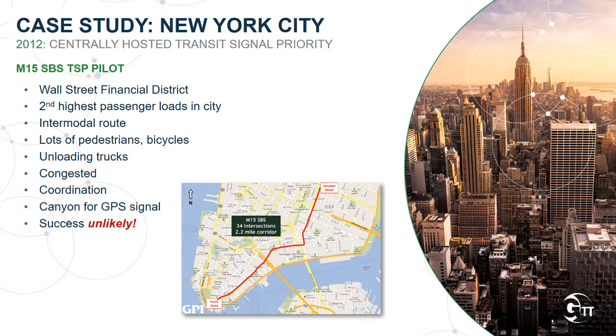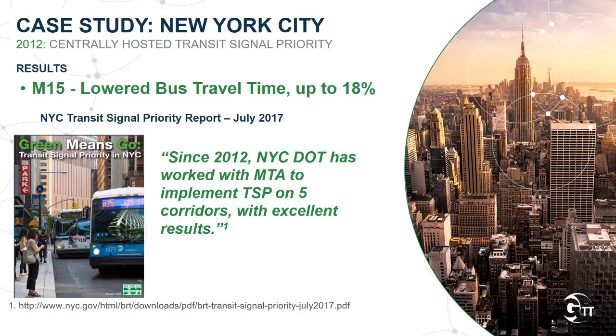Long story short, working with GPI, they did much of the traffic engineering work to model the traffic movements on this particular corridor, and then ultimately implement and help configure the TSP solution. And the results were very good. A couple points here. M15 lowered bus travel time up to 18%. The New York City Transit, or MTA, actually put out this report called Green Means Go. You can find that online. I have a link here.